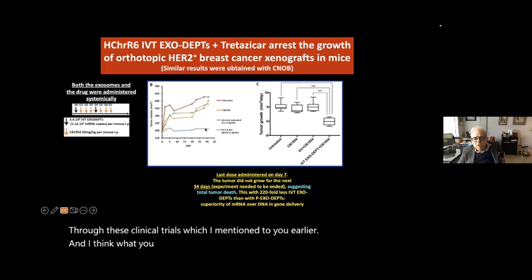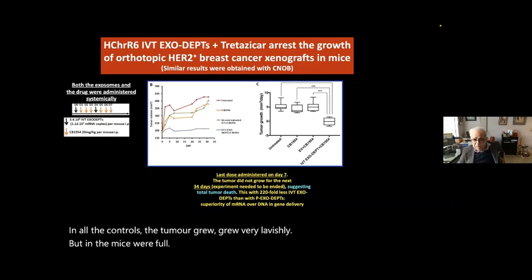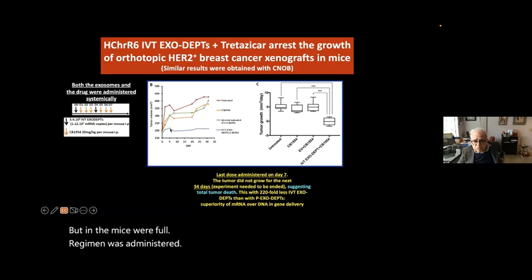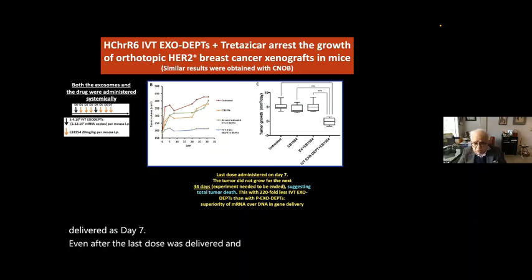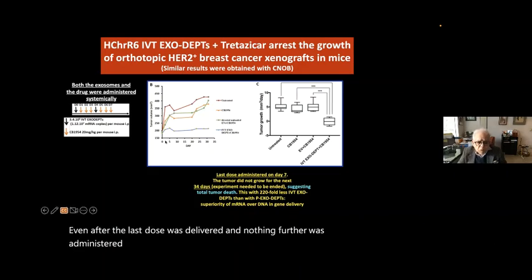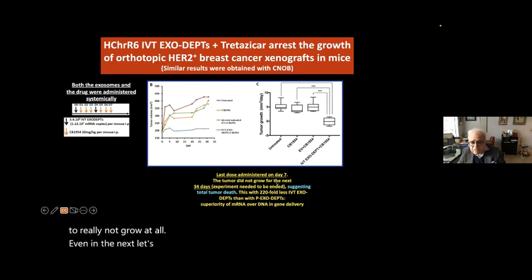And I think what you need to concentrate on is that in all the controls, the tumor grew very lavishly, but in the mice where the full regimen was administered, there was some initial growth, but by day 7 the last dose was delivered. Even after the last dose and nothing further being administered, the tumor began to really not grow at all, even for the next 34 days or so, suggesting total tumor death.